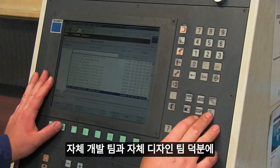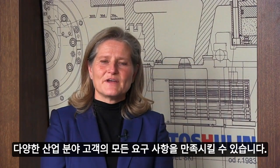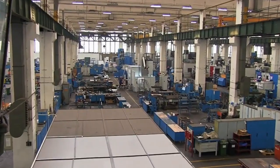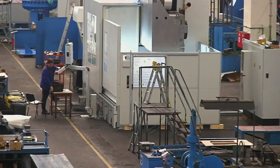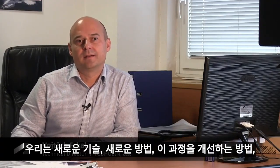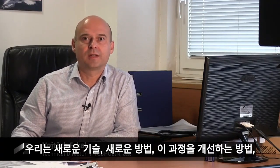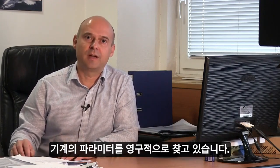Thanks to our own development team and our own design team, we can satisfy all the requirements from our customers that come from various industrial fields. The development of machine tools is a long-term, never-ending process. We are permanently looking for new technologies, new ways how to improve this process, how to improve the parameters of our machines.